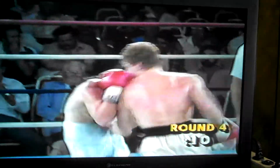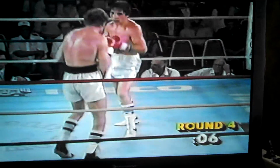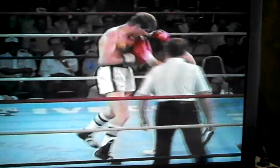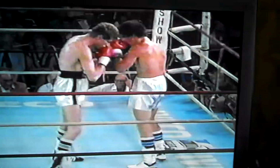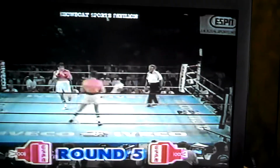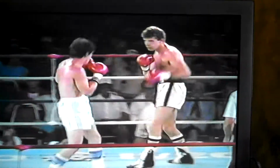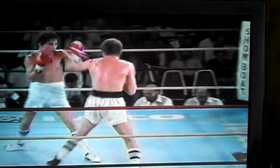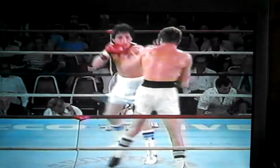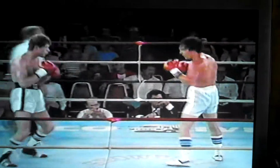These lightweights are scheduled to go 6 rounds. They're coming to the conclusion of round number 4. Start of round 5. Ted Michaliszyn in the white, and again Greg Haugen in the powder blue. These two fighters have been very, very even through their first rounds, quite obviously. And the scoring will probably reflect that very shortly here as we continue to watch round 5 as it progresses, very much what we had in round 4.